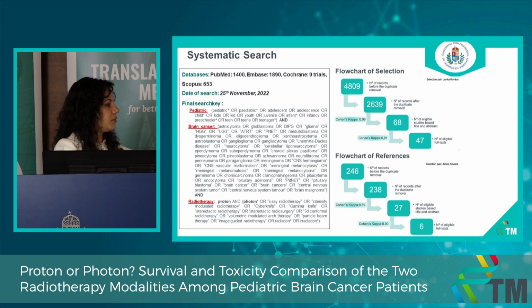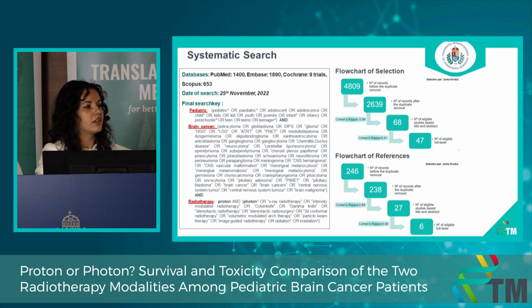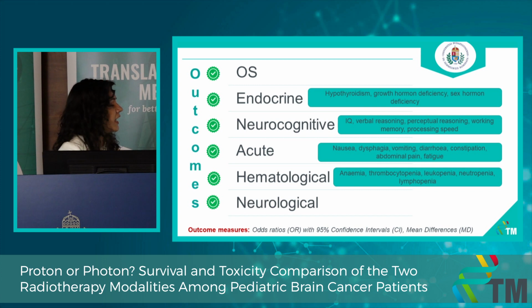We performed a systematic search at the end of November last year in 4 databases with this search key, and after the selection and reference checking, we got 29 articles eligible for data extraction and for plots. Here you can see the list of my outcomes. As you can see, many outcomes were assessed and available in the articles.